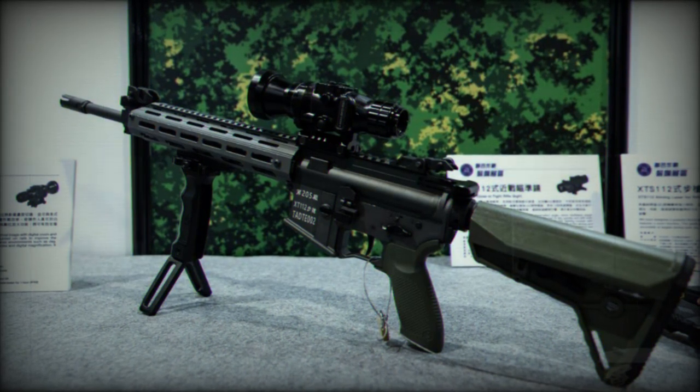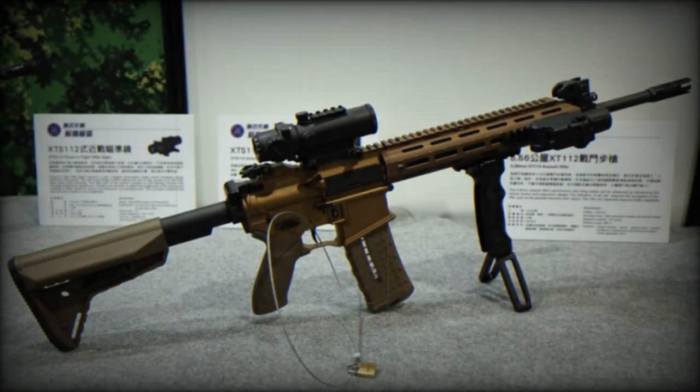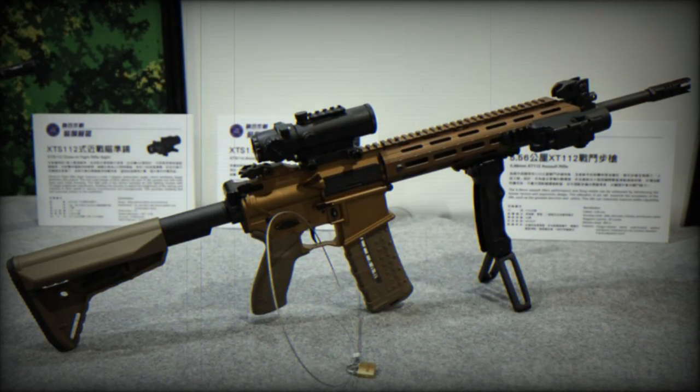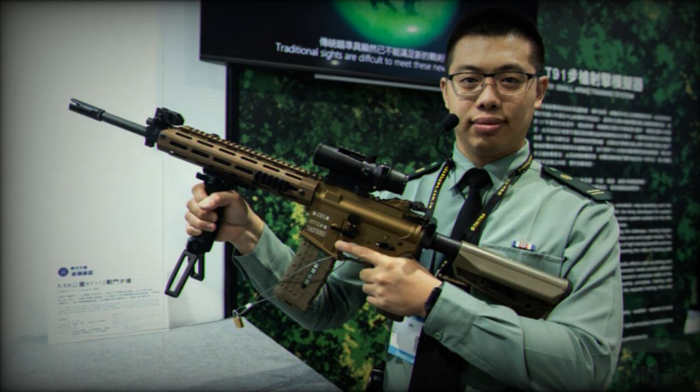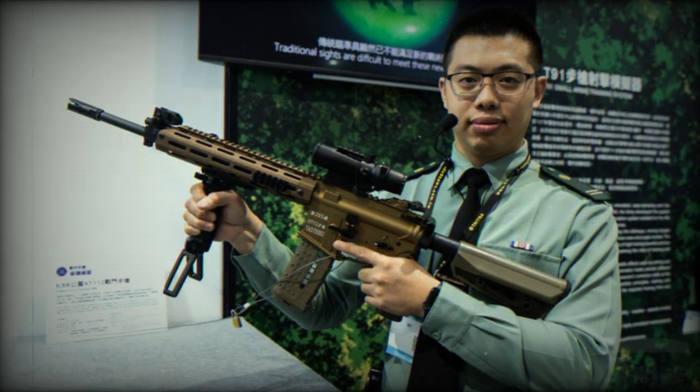Additionally, the XT112 comes standard with a steel flash suppressor featuring indentations at the tip, allowing it to serve as both a melee weapon and a wire cutter. Such features were only available upon request in older models. Pending successful operational tests later this year, the XT112 is slated to gradually phase out existing rifle models across Taiwan's military services.